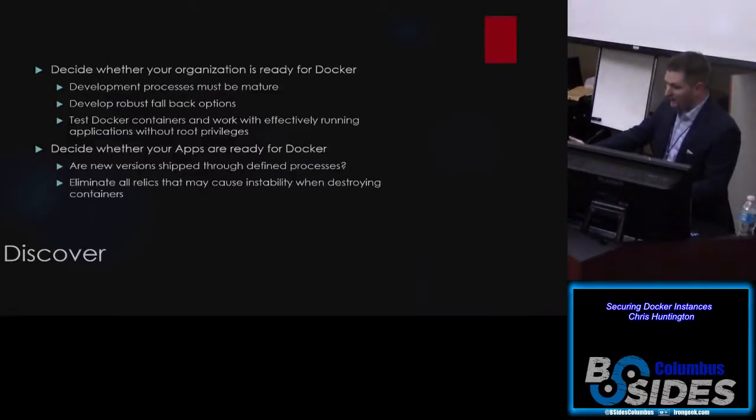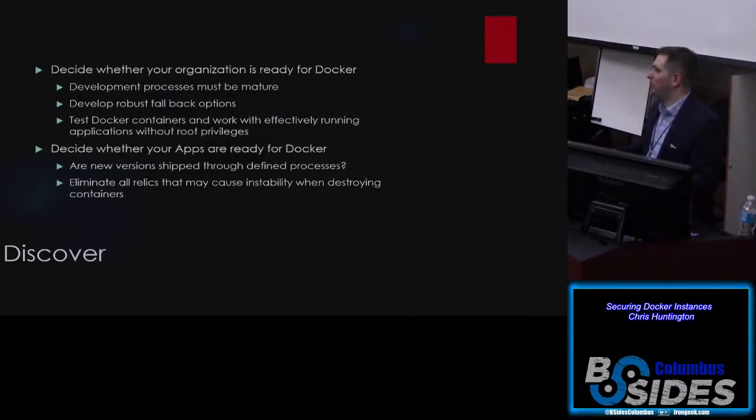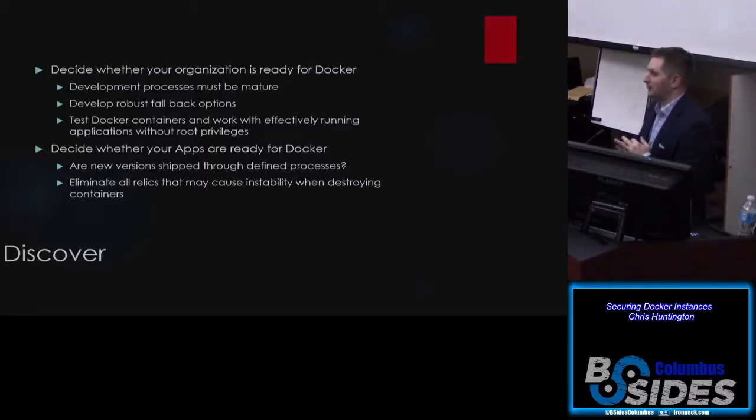And decide whether the apps are ready. Are the new versions shipped through defined processes, right? Am I shipping code on processes, or am I shipping stuff on an irregular basis where I'm going to have issues that come up with deploying containers and destroying them on schedule? And then the relics: eliminating all the relics that may cause issues, right? Making sure that I have a containerized application before I use a containerized deployment technology. Does that make sense to everybody? Any other questions before I move on to the analyze phase?